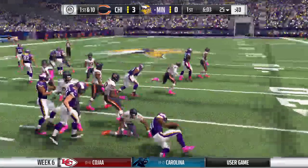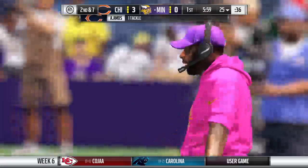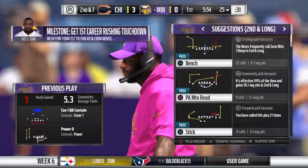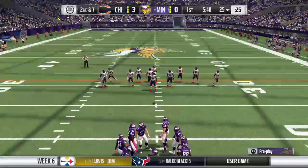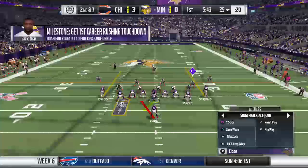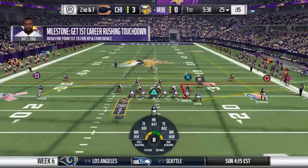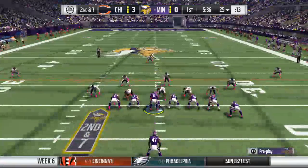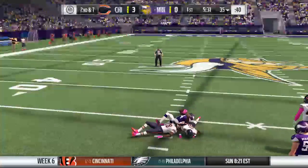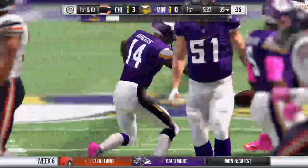And he'll get about 3 as he takes this up near the 25. Adrian Amos up to make the tackle. And after the play on the ground, that brings up 2nd down here. Bridgewater now on 2nd down. He's got it complete to Stefon Diggs. It's a 9-yard gain, and it keeps the drive moving.